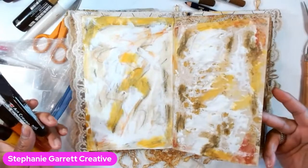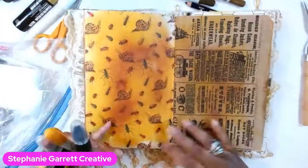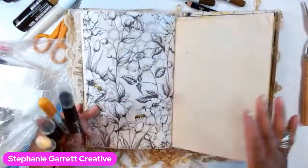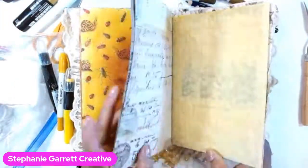So now I have some pages ready to go. So I may just sit here after I get off air and prep these other pages with some colors, some sprays and stuff like that. Because I am loving working in this journal.